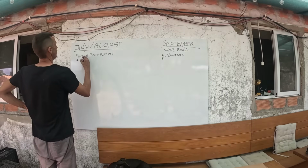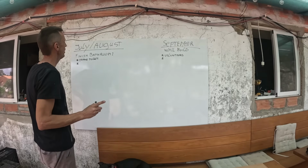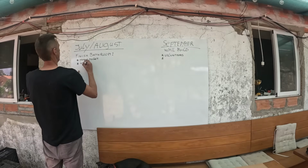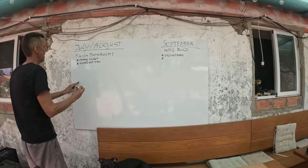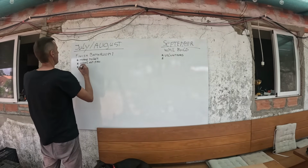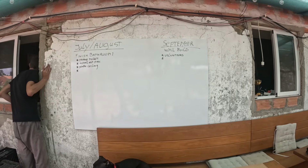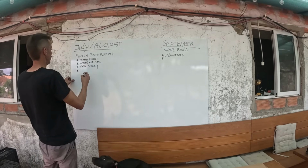We need to frame the toilet, and then we should be almost at the point where we're gonna go tiling. There's actually 2 things. We need to install an extraction fan, and we need to sort of finish the ceiling. That might be plastering the ceiling, and then I think we actually come to the point where we're gonna tile.